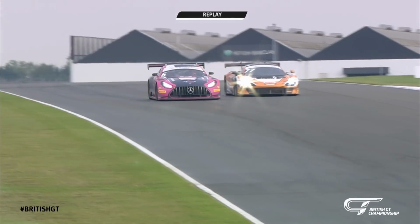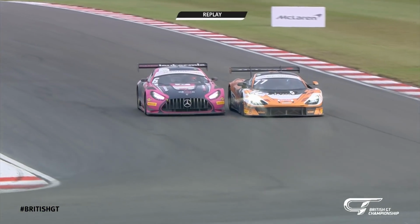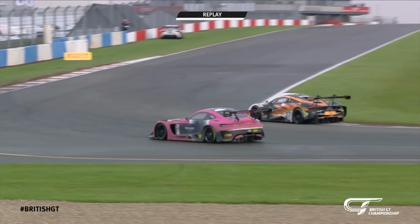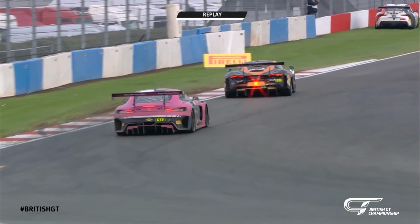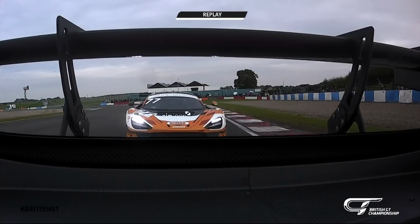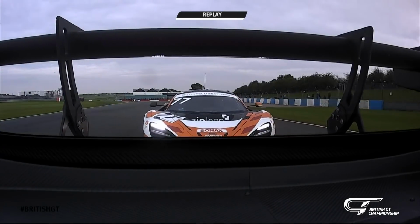Sorry, replay here. So what I'm talking about, he goes in and then closes the door, and it pushes Yelmer onto the wetter part of the track, and that's why he goes deep. Yelmer didn't outbrake himself. He simply didn't have enough grip on the bit of track that Clutton basically bullied him into. Really clever, and you see the speed difference.